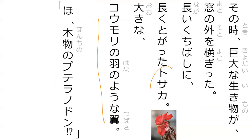So, tosaka is referring to a crest. The English word is crest, but it means this area of a rooster. And that area is togata. Do you know what togata means? Togaru. Is it like the crown? So, tosaka means crown, but togata means to poke out. To poke out.